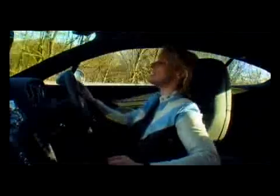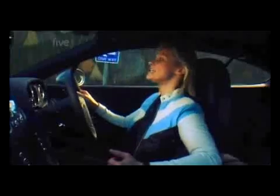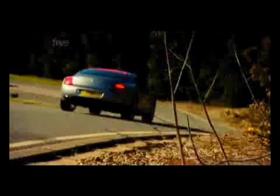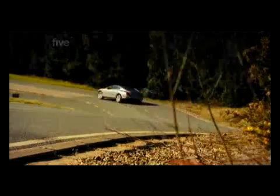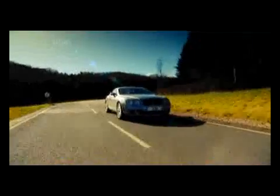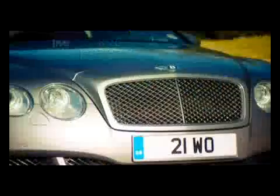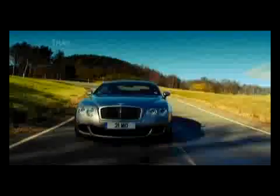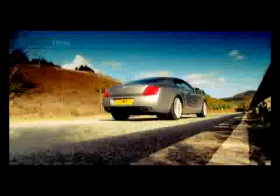Firstly, there's the handling. The standard Continental GT felt every inch of its 2.3 tonnes. Could say it was all show and no go, but this Speed GT is show and go. The modifications to the Speed's chassis may be subtle, a slightly lowered ride height, uprated suspension and bigger 20-inch wheels with bespoke tyres, but they are enough to turn this GT from a grand tourer into a great turner.